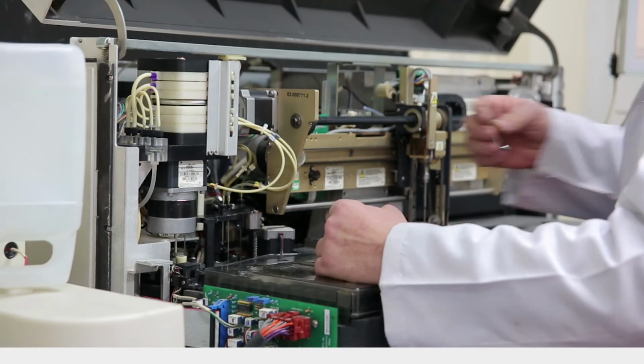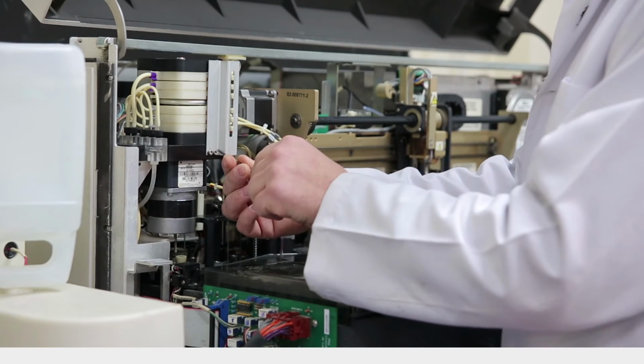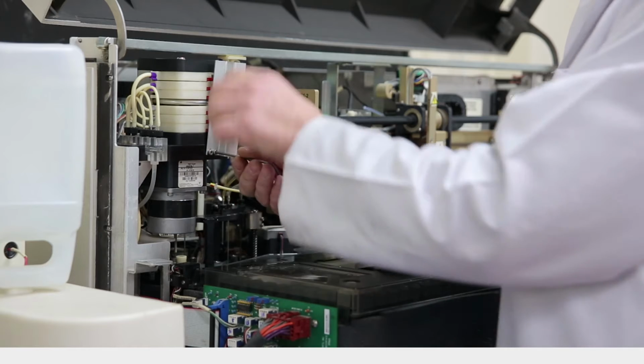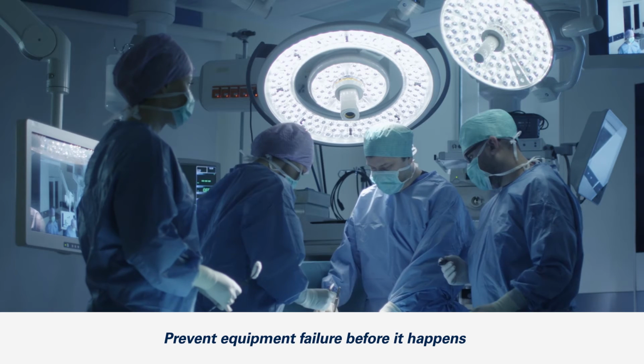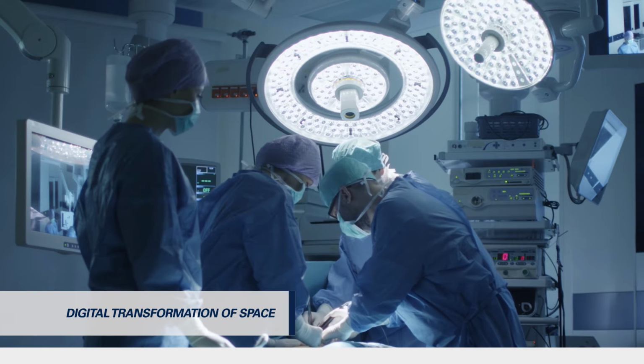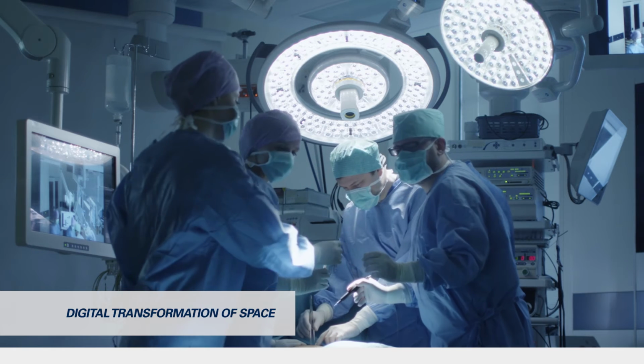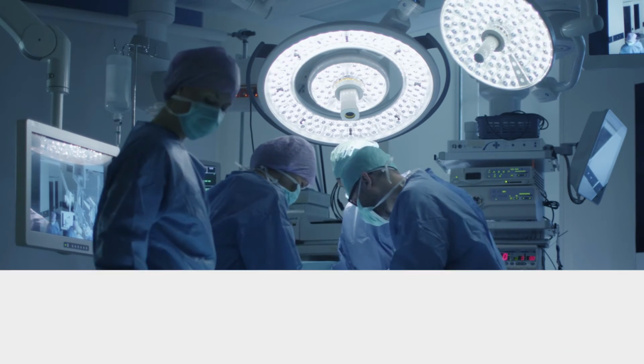That same thought process can be applied to your physical space, and you can see when space needs to be serviced, when equipment is nearing failure, and you can prevent that failure before it occurs in a critical environment, such as in an operating room during a surgery. So this digital transformation of space allows building owners to get greater value out of their physical assets.